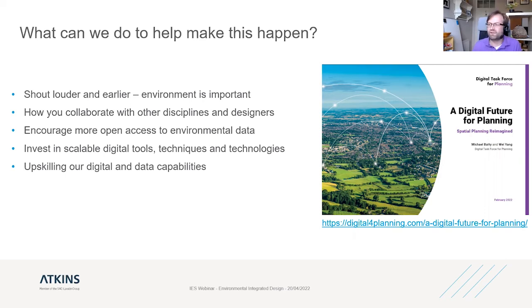I think we need to continue to invest in scalable tools and technologies that support our work. And when I say scale, I mean downscale. We continue to see lots of big, robust solutions for large statutory EIAs, but we need to continue to look at ways to make those same technologies downscale to those small schemes as well.